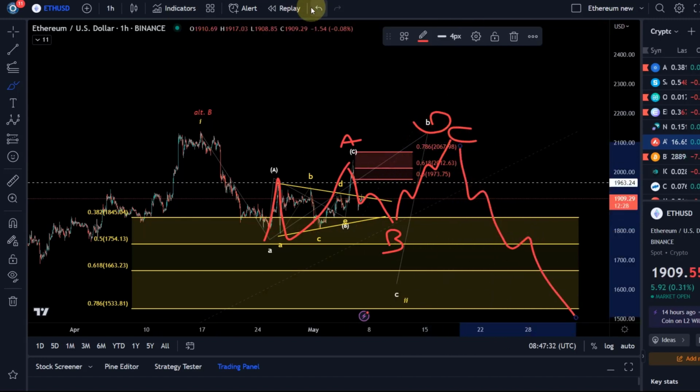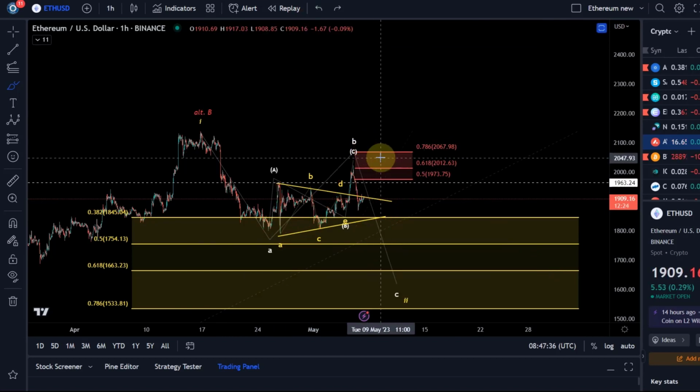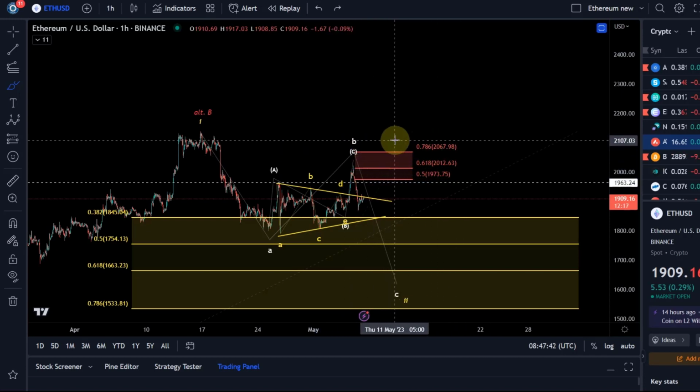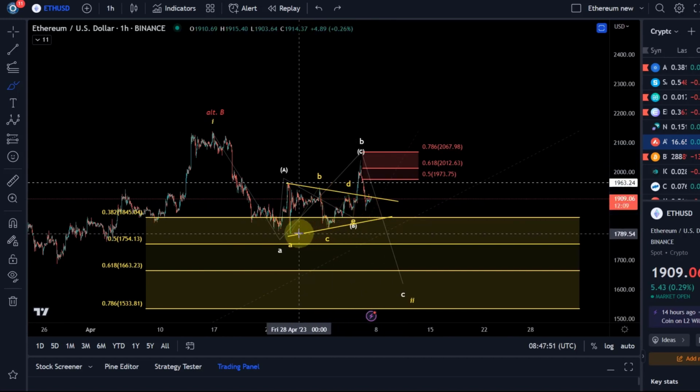Yeah, this is unfortunately all possible. Doesn't really change the scenario. It would still be within the scope of a B wave. Because resistance is still relevant, right? The standard resistance of $2,067, the 78.6 retracement, is still relevant, and we haven't broken below the recent lows.